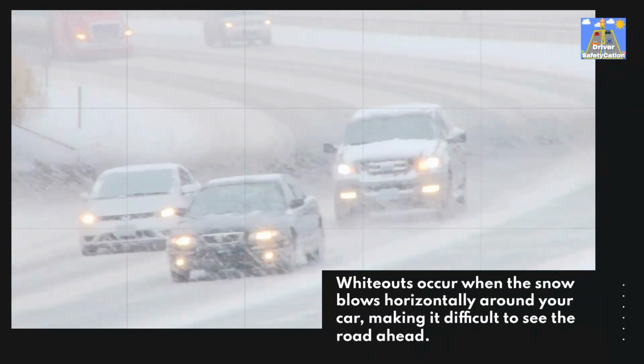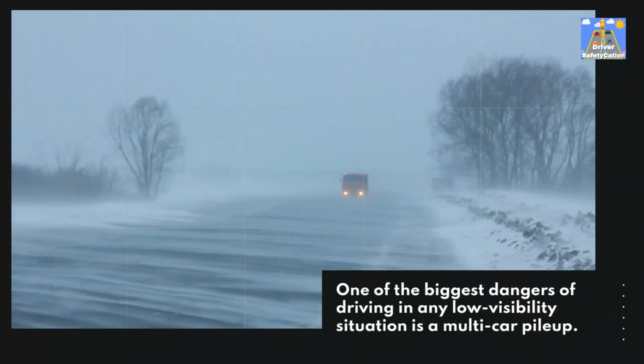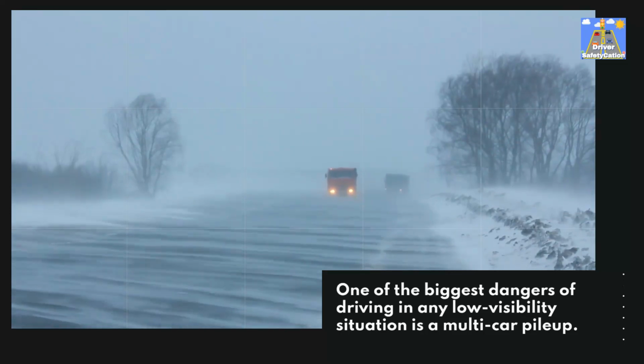Whiteouts occur when the snow blows horizontally around your car, making it difficult to see the road ahead. One of the biggest dangers of driving in any low visibility situation is a multi-car pileup.